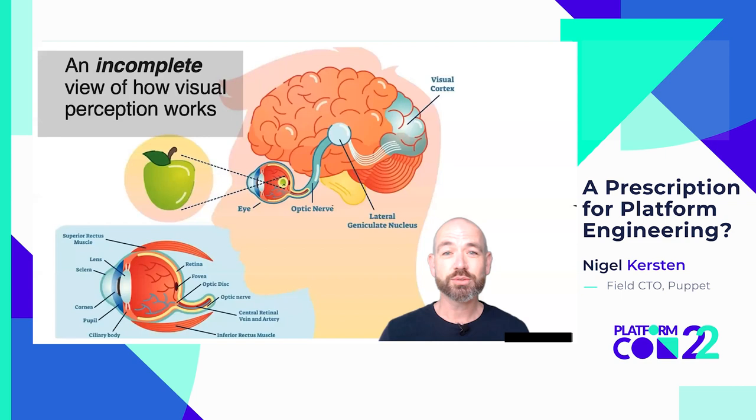So let's go back to basics at the very beginning. This is a pretty incomplete model of how visual perception works. And it's true for other kinds of perception as well, like auditory perception. This idea that there are these objects out there in the world and this raw, unfiltered data comes through and just hits these various kinds of sensory organs that we have and goes straight to the brain. But the thing is, this is a pretty incomplete story of how perception actually works.